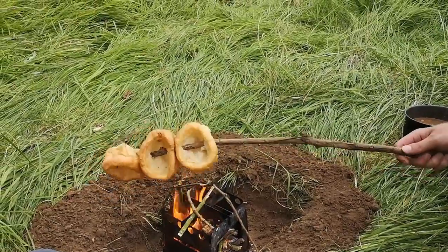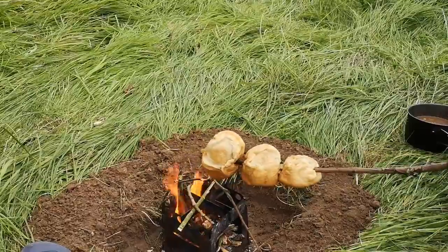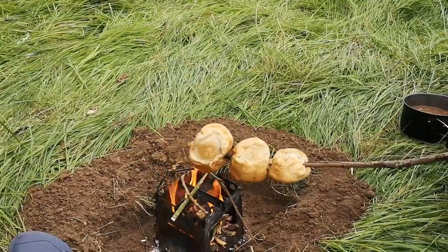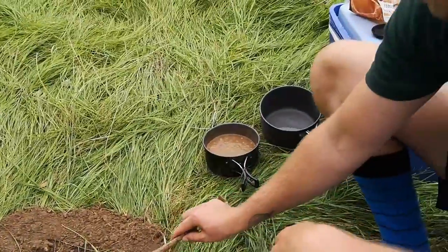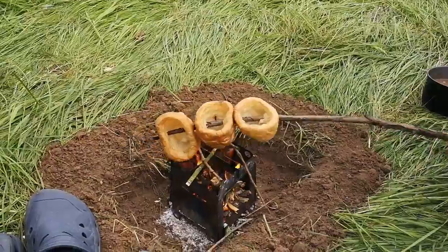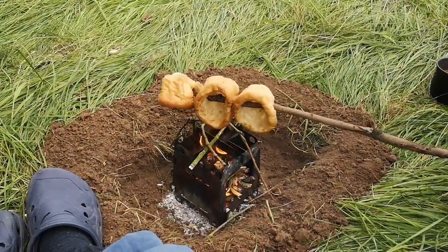If only there was roast beef in between each one, that'd be awesome, wouldn't it? The proper Yorkshire kebab. Well, I've got some stewed steak. Yeah, well, that looks like dog food. And some peas. I think it's pretty good for camping. It's good camping fodder. High-end fodder for wild camping like this.